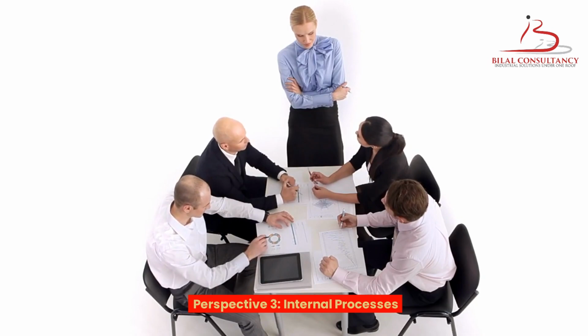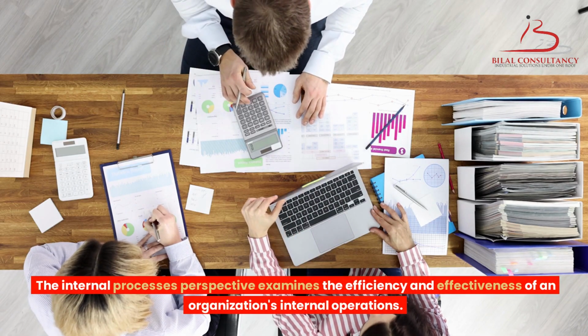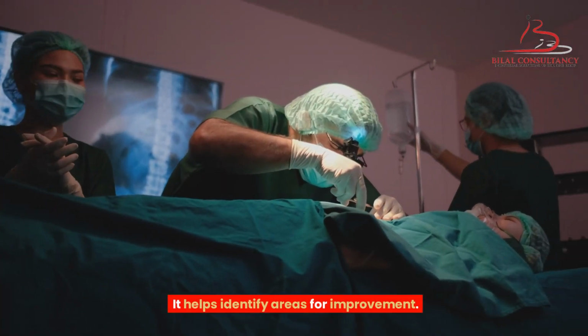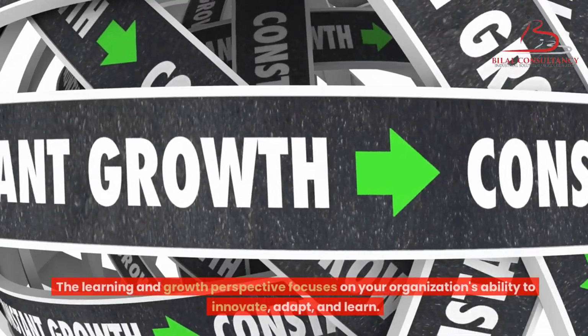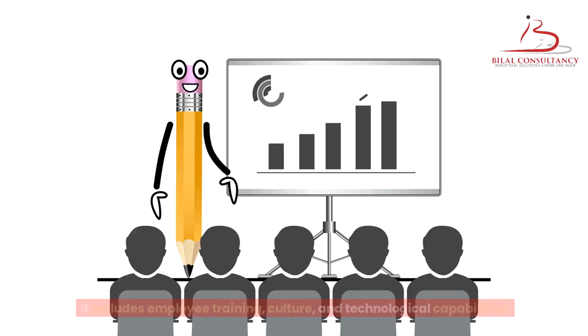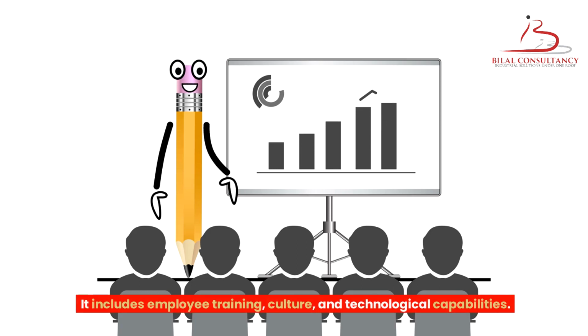Perspective 3. Internal processes. The internal processes perspective examines the efficiency and effectiveness of an organization's internal operations. It helps identify areas for improvement. Perspective 4. Learning and growth. The learning and growth perspective focuses on your organization's ability to innovate, adapt, and learn. It includes employee training, culture, and technological capabilities.